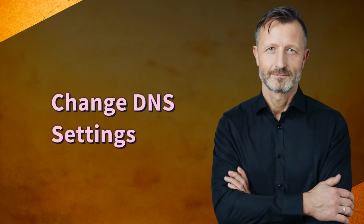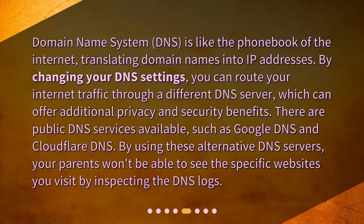Change DNS settings. Domain Name System, DNS, is like the phone book of the Internet, translating domain names into IP addresses. By changing your DNS settings, you can route your Internet traffic through a different DNS server, which can offer additional privacy and security benefits. There are public DNS services available, such as Google DNS and Cloudflare DNS. By using these alternative DNS servers, your parents won't be able to see the specific websites you visit by inspecting the DNS logs.